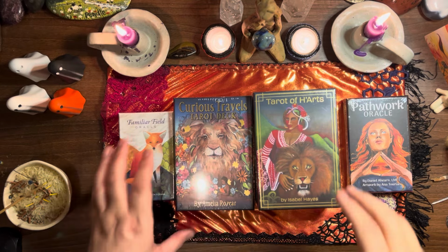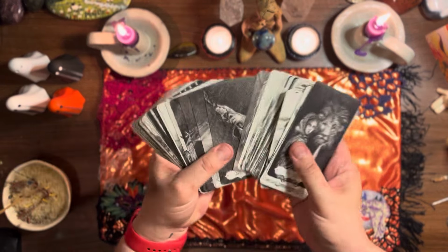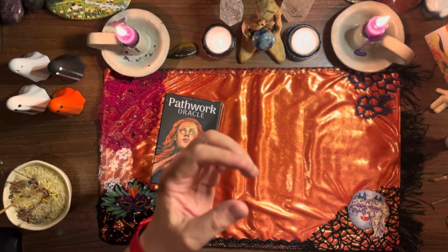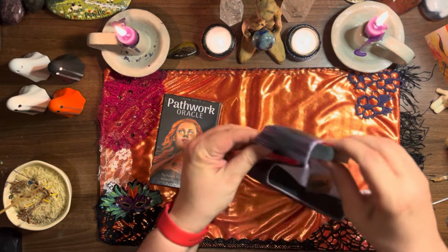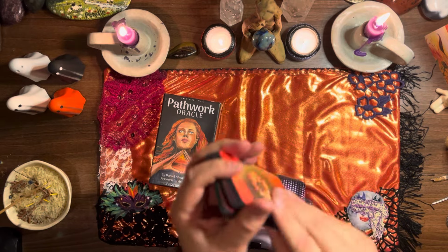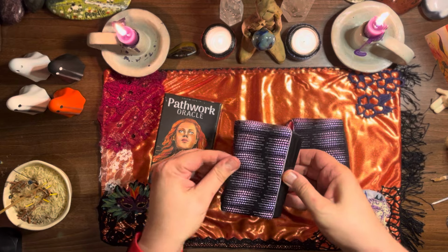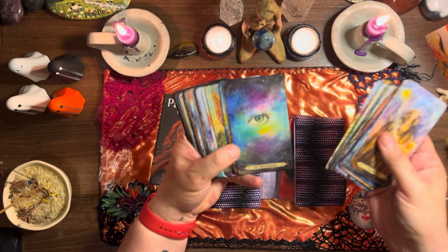I can't wait. But as beautiful as these are, I am so excited about Pathwork Oracle. This is a deck by Daniel Ahearn, and the artwork is by our beloved Tourian, and I just love her decks. They are all around me. This is the Tarot of the Abyss, and then here in this double pouch I have Oracle of Echoes, which I've had for 7+ years now, and in the other side, Tarot of Echoes, which is beautiful.